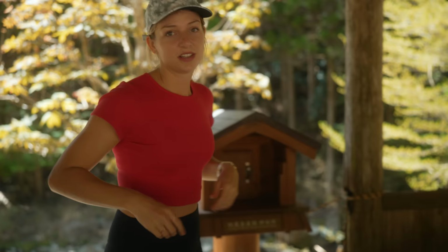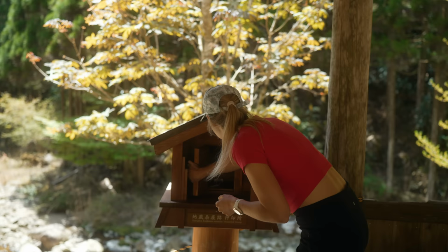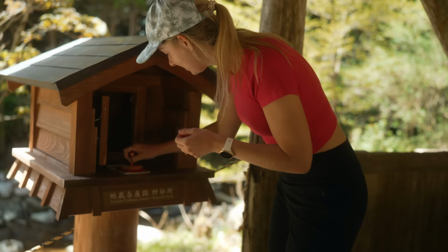So something really exciting you can do on this track is collect stamps, and if you have enough stamps then you get the final stamp that you completed this pilgrim route. However, we didn't know about it, so we don't have this book where you can put the stamps in, but I will sacrifice my hands for this.